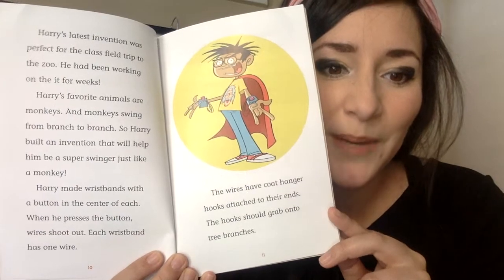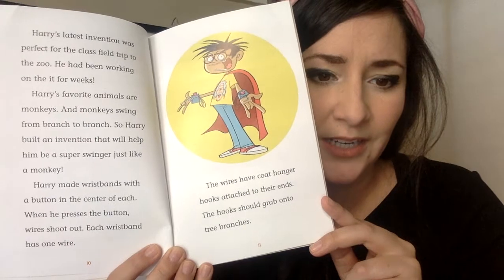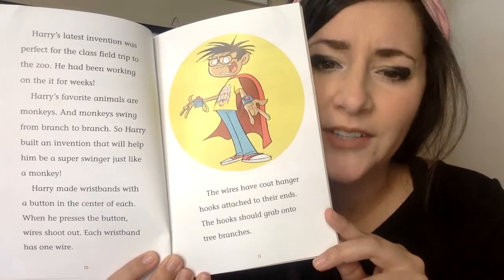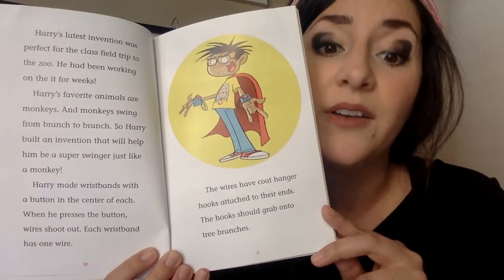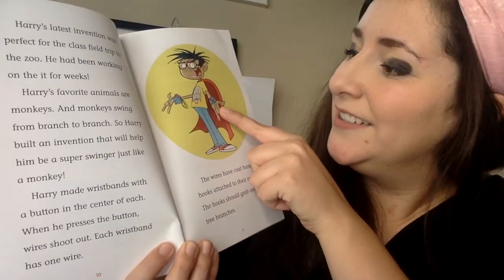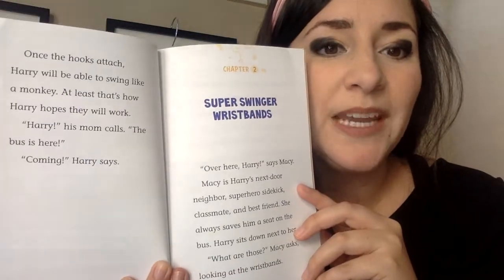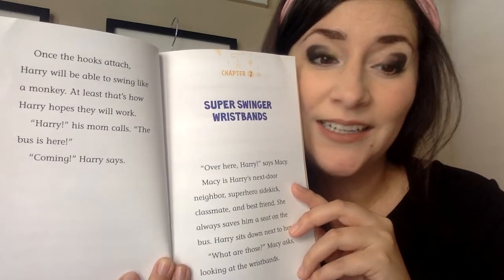So Harry built an invention that would help him be a super swinger, just like the monkey. Harry made wristbands with a button in the center of each. When he presses the button, wires shoot out. Each wristband has one wire. The wires have coat hanger hooks attached to their ends. The hooks should grab onto tree branches. Oh, I can see the hooks now. Once the hooks attach, Harry will be able to swing like a monkey. At least that's how Harry hopes they will work.